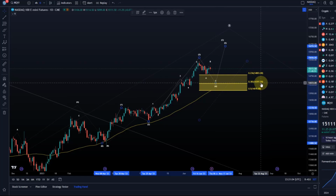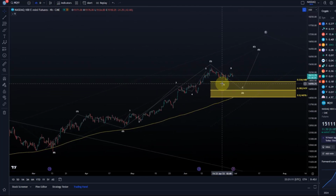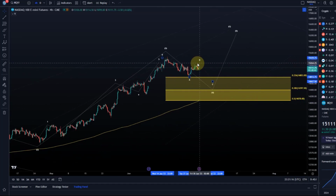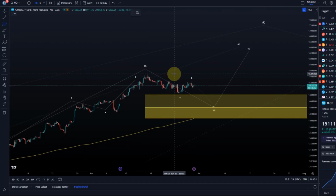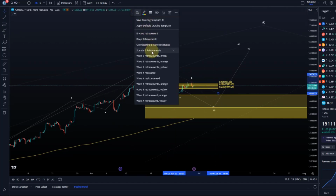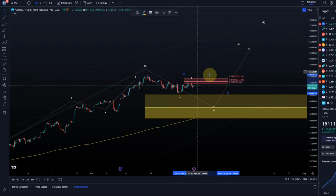Ideal target would be 14,400, the 38.2 retracement. Because we haven't even touched it, nearly we have, but we haven't touched it really, and the move up is currently corrective, I assume we are currently doing a B wave, which could be nearly finished, and would then do a deeper wave 4. Now we can also add resistance for the B wave, which it touched. So this goes all the way up to 15,340. If it breaks above that level, I would assume wave 5 has already started.